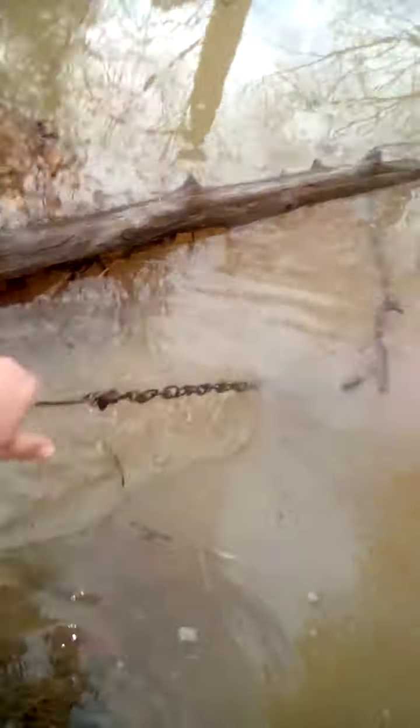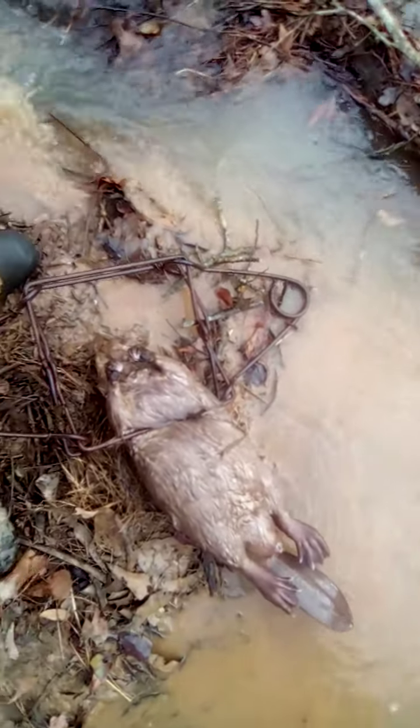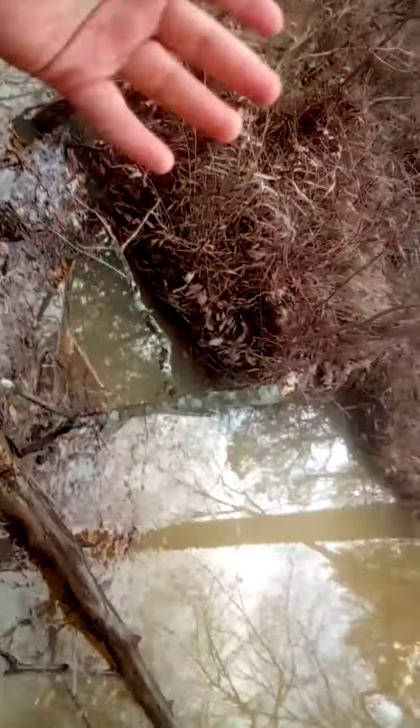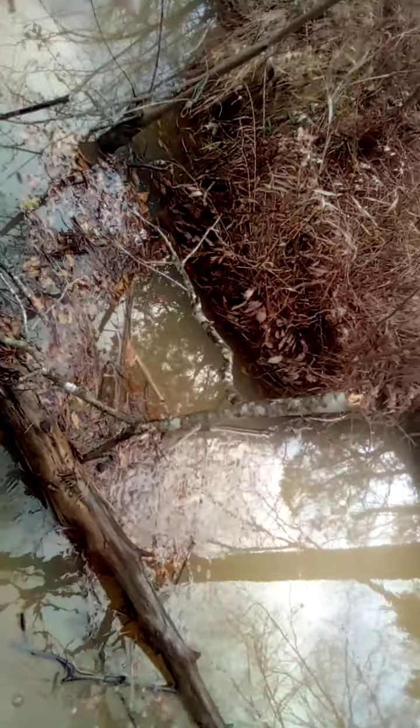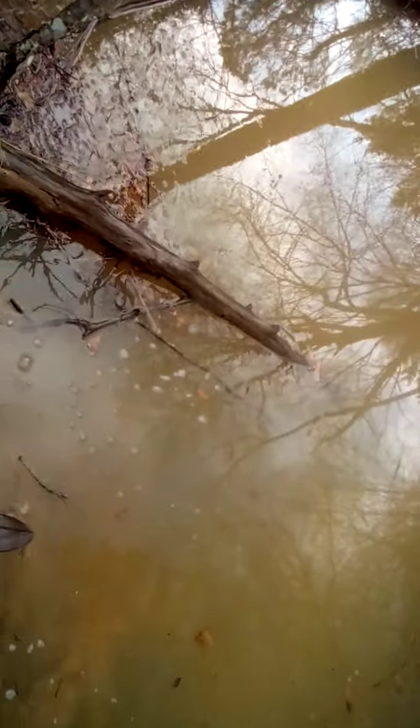So, oh, just a tiny beaver. Tiny compared to that. Yeah, but he'll do good in a roast. He's about the size of my size 12 boot. But they need to be out of here. This is somebody's pond that they want to keep nice, and these beaver keep coming in and destroying this place. So it's just good we got this one out.